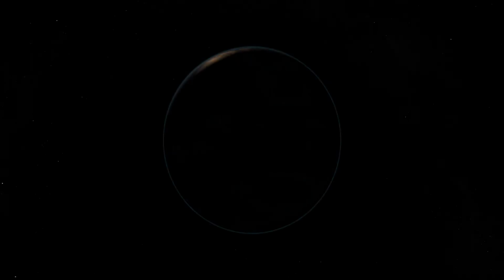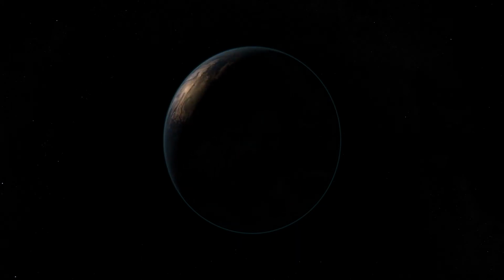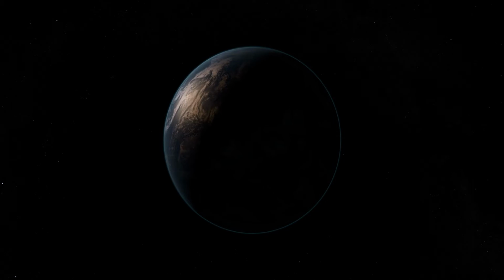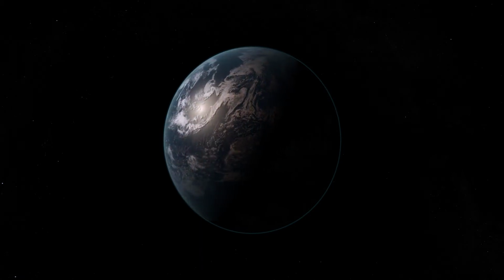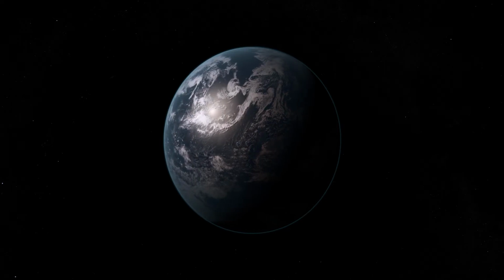The perimeter of planet Earth slowly illuminates against a black star-filled sky. It turns to reveal the sun shining on land and large bodies of water. Billions of years ago, the surface of our planet was almost entirely covered with water.